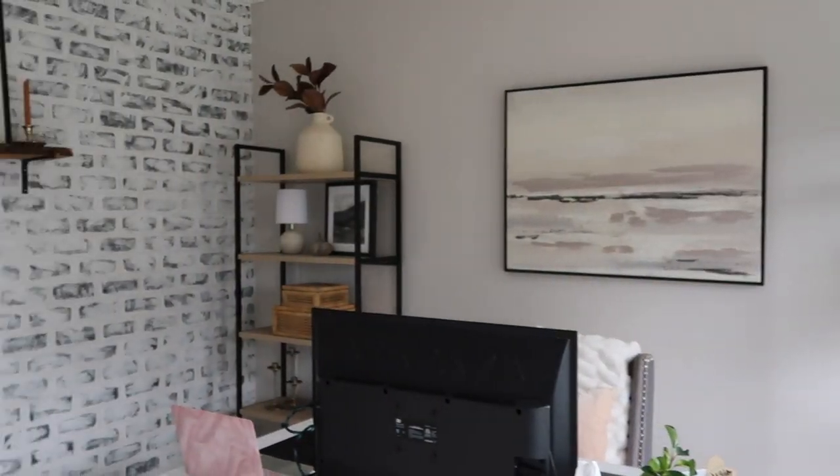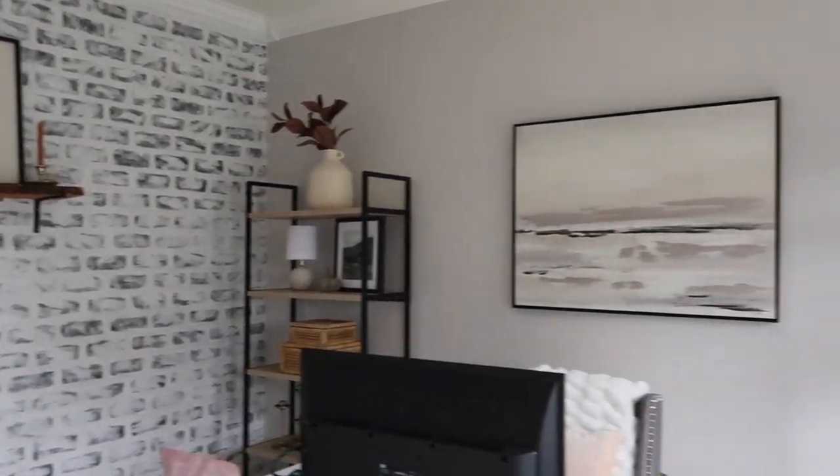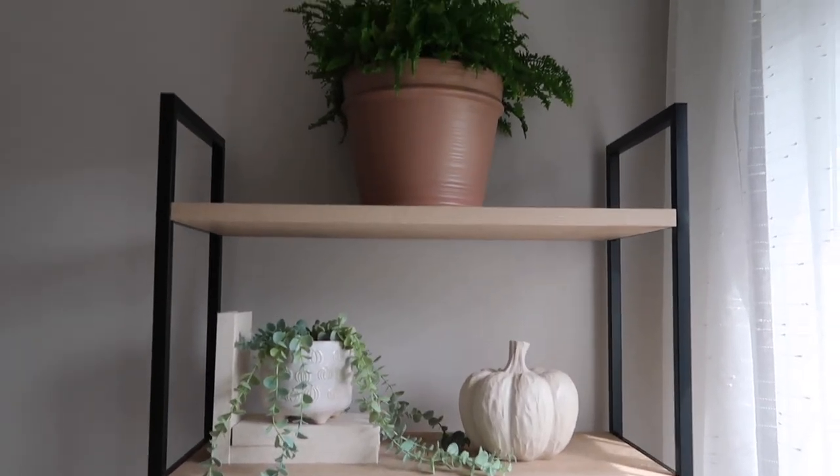Okay, so here is how the office turned out. It's really simple, but I think it's really pretty. I love decorating these shelves on either side of my desk. It's just my favorite place to decorate.